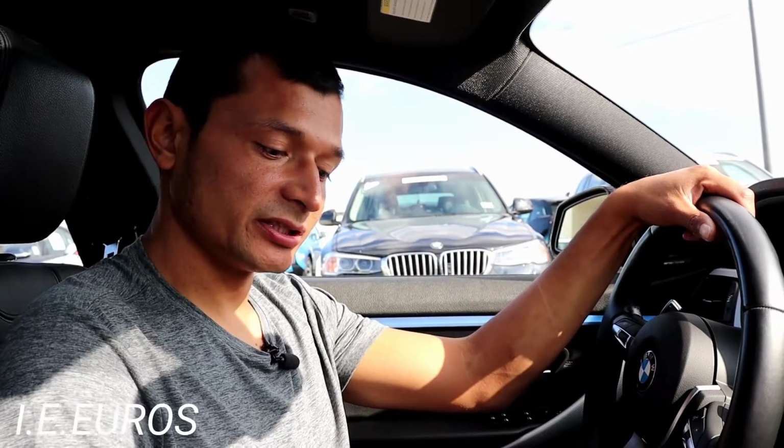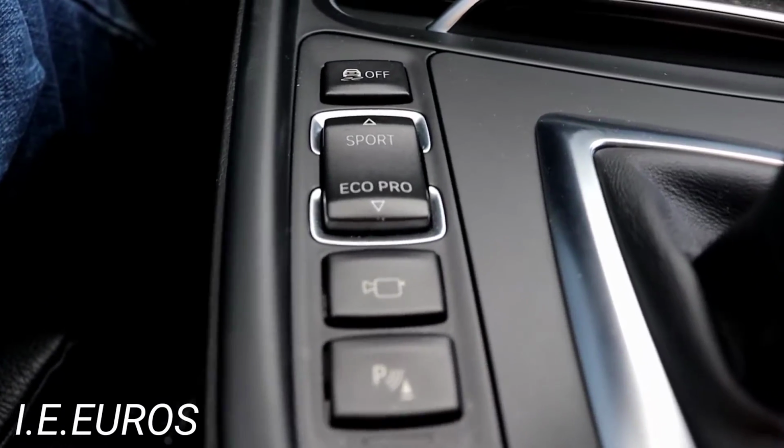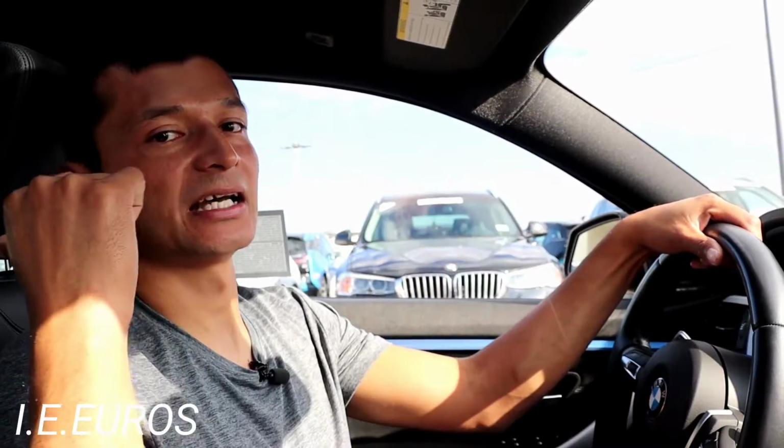By using the switch here next to the gear lever, you can change the way the vehicle behaves. Not only the way the suspension is, you change the way the engine performs and the exhaust.